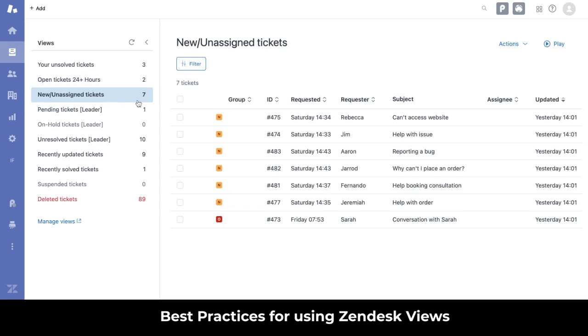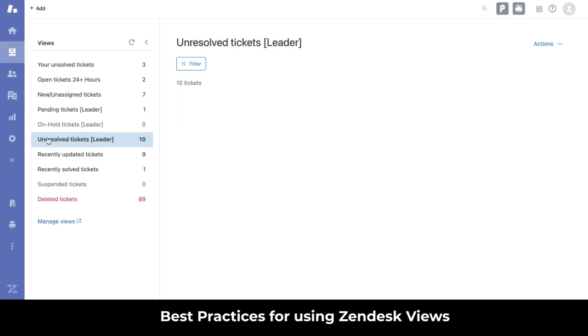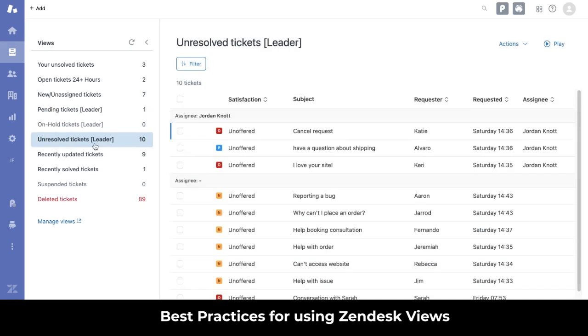However, we do recommend some additional views to help you get better insight into your volume. So below that, we've got these three views here: pending tickets, on hold tickets, and unresolved tickets. And we typically have these visible just to leadership to give you insight into the overall volume, and agents don't need to see these, and it just adds clutter. So this is going to let you drill into specific types of tickets.